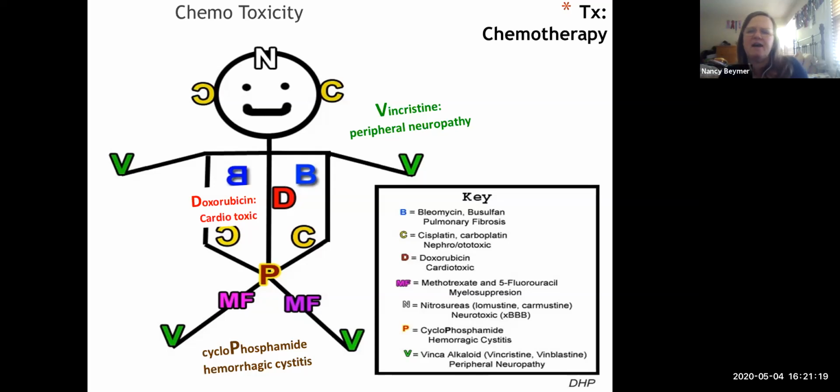The vinca alkaloids, notice the fingers and the toes are V's. That's for the vinca alkaloids, the vincristine, vinblastine. They cause peripheral neuropathies. So that's why the fingers and toes are V's. And so if you're going to give vincristine or vinblastine, if you're going to give any of those, you want to assess how much neuropathy they have.